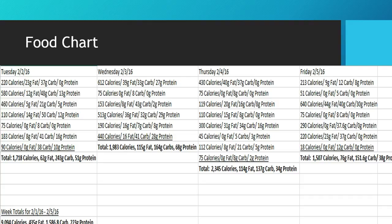The week totals for the 1st through the 5th, as you see, is 9,094 calories, a total of 435 grams of fat, roughly 1,500 carbs, and 223 grams of protein.